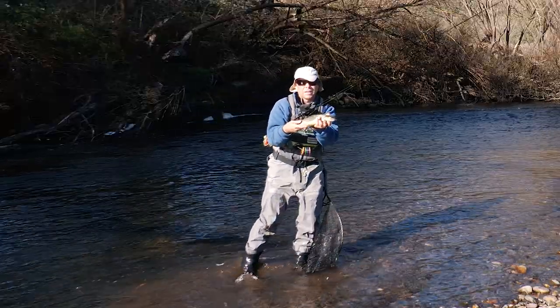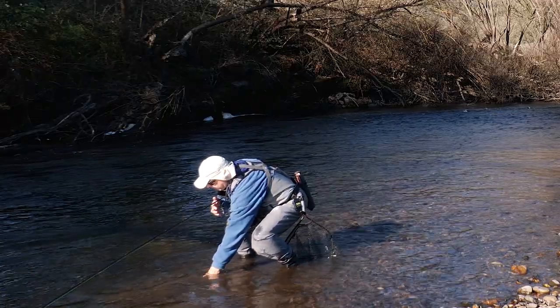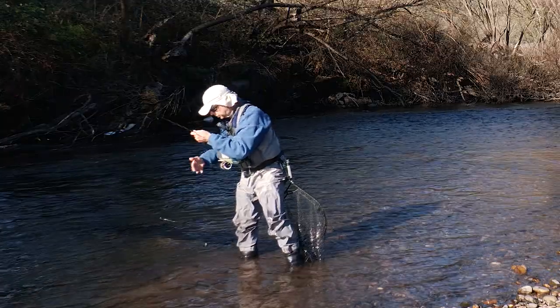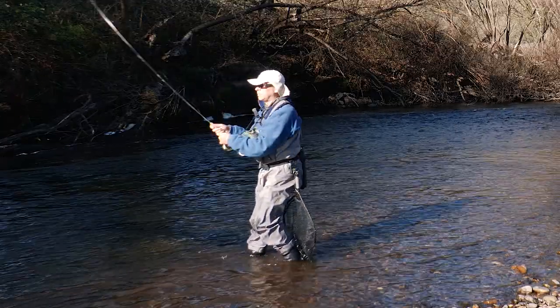There he is, guys. Beautiful. Beautiful brown trout. Off you go, mate. All right. Well, they're really stacked up here.